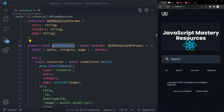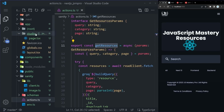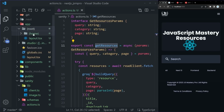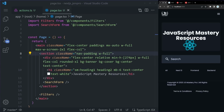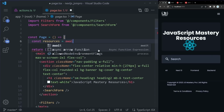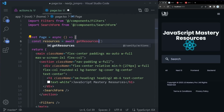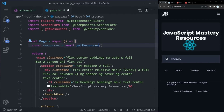So we were right here. We were in the page. So let's go to home, root, home, page, and let's get ready to call our resources. Right here at the top of the page, we can say const resources is equal to await, and since we have await, this page has to be async, getResources, and this is coming from Sanity actions. We can call it as a function and pass in an object to provide some parameters.